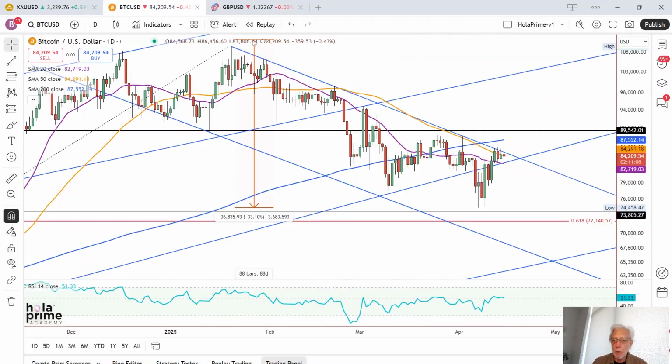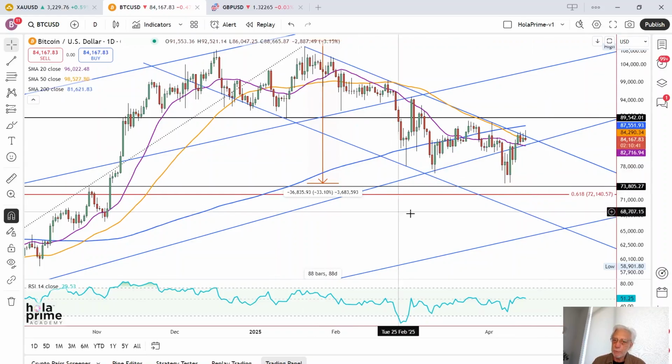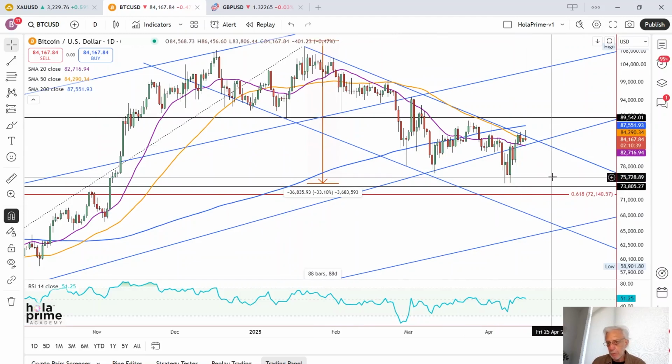Moving on to Bitcoin. Bitcoin has been trying to break out through the orange 50 moving average for the past several days as it tests support successfully above the purple 20 moving average. The blue is the 200 moving average. So you can see that moving averages are together in a potential key pivot zone where Bitcoin could break out to the upside and start to maybe reverse this corrective trend or continue down to further test recent lows.